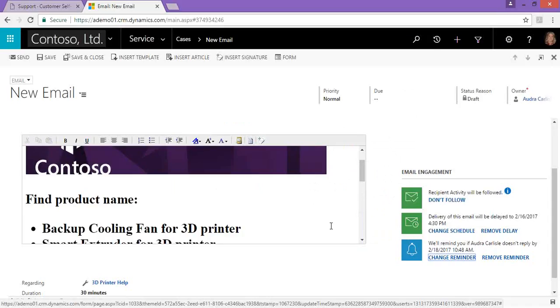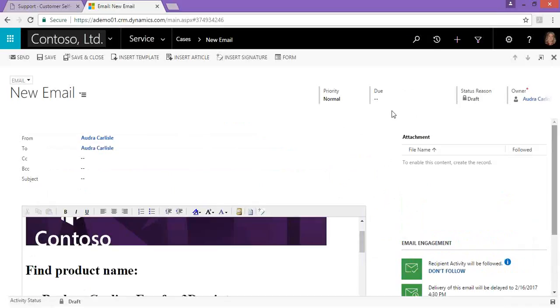And also with the email engagement and the relationship insights that Dynamics 365 is bringing, you can then start to track, is the customer opening the email? Are they clicking on maybe the links that were included? So bringing that intelligence back to your CSR agent so they can more proactively know when to reach out to that customer because they're consuming and looking at that information. So that's the email engagement piece.